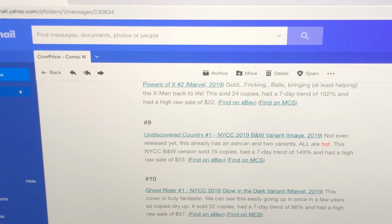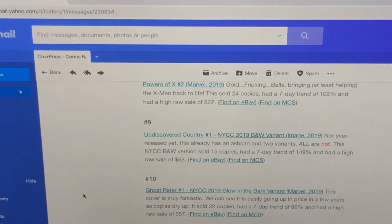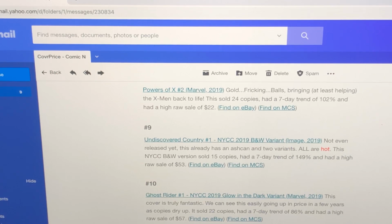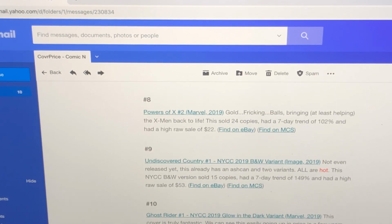I know he still hasn't quite shaken that reputation yet. Number 10, Ghost Rider number 1, New York Comic Con glow in the dark variant. Yeah, it's pretty cool. Definitely has that 90s vibe to it. I probably have a glow in the dark Ghost Rider from the 90s. I think they did several of those. So that's kind of reminiscent of that. Yeah, going for $57, so that book's going for good money. I got the black cover, the full black Ghost Rider cover.